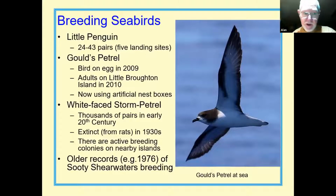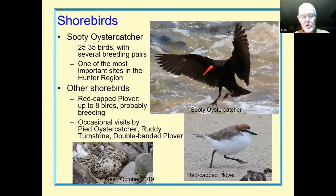Onto other birds, and firstly shorebirds. The main shorebird on Broughton Island is the sooty oystercatcher, and from Lois Wooding's paper in the 2019 Whistler, we know that Broughton Island is one of the most important sites for sooty oystercatcher in the Hunter region. We find 25 to 35 birds every visit.